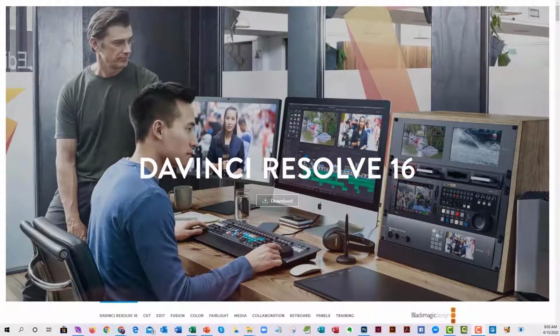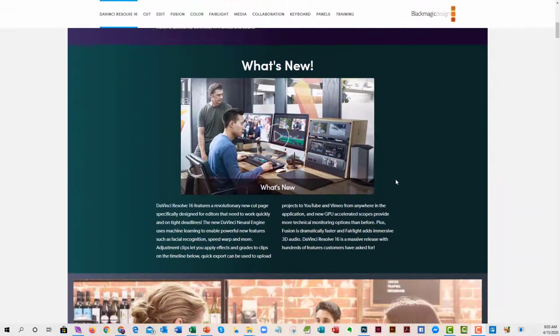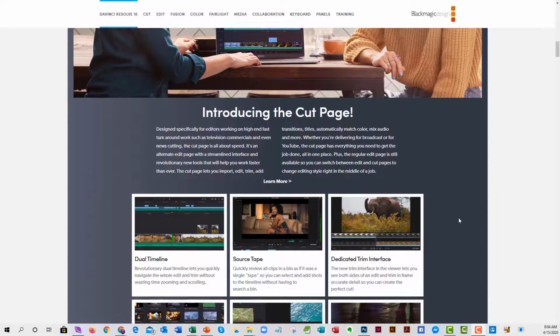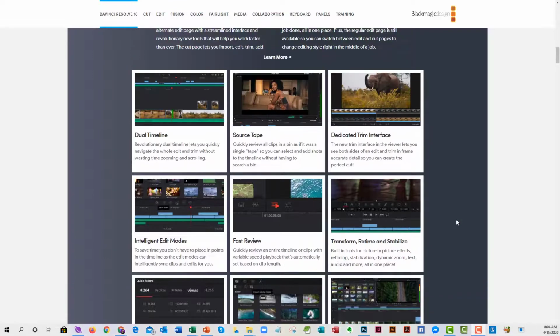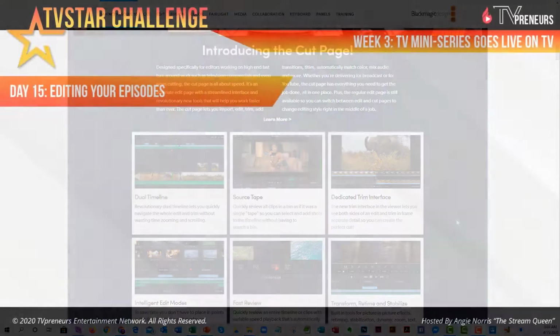Something that is a free alternative to Camtasia is DaVinci Resolve 16 that I came across during my research. It's actually a free resource. DaVinci Resolve is an innovative tool for editing, including the revolutionary new cut page, visual effects, motion graphics, color correction, and audio post-production, all in one application. It looks pretty cool. So it might be something worth checking out if you're looking for an alternative to Camtasia, which there is a cost for.